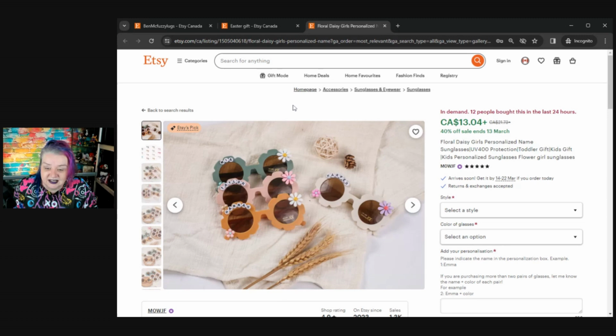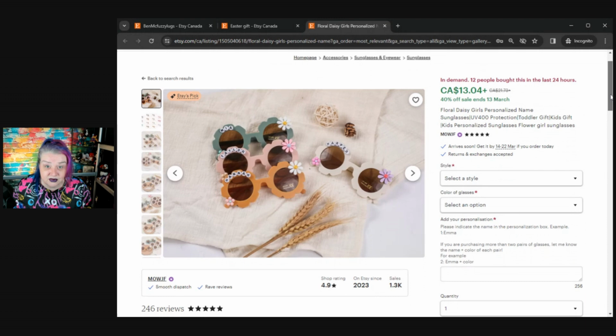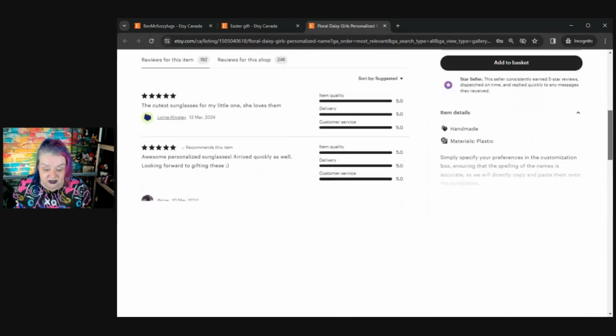So this is personalized glasses, sunglasses, but it was in an Easter thing, so they're going, oh, it's cute, it's Easter themed because of the colours, I guess. But it's been an Etsy pick. So Etsy thought, I guess, flowers, kids gift, personalised sunglasses. Okay, so let's scroll down and see if Etsy knows what this person's all about.